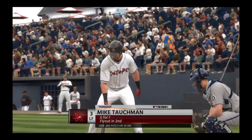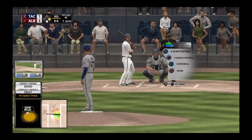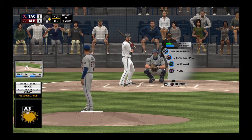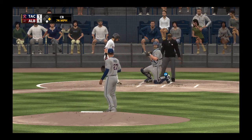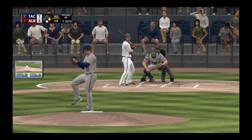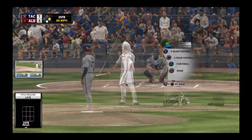Striding in once again, Mike Tauchman. So far, 0 for 1 with a flyout. Tauchman. He's set and the pitch. Curveball that time, not even close. Runner on first here with 1 gone and a 1-1 tie. And a fastball in the dirt that's taken for a ball.